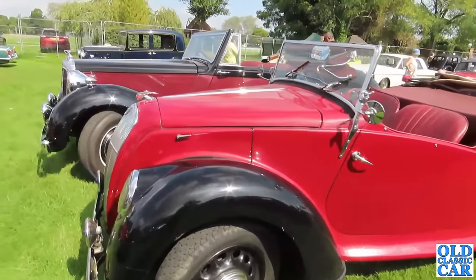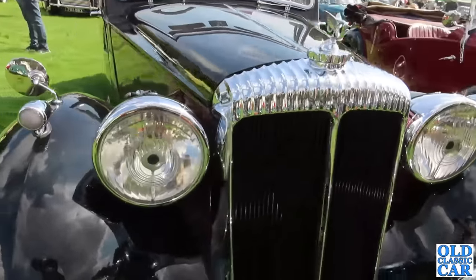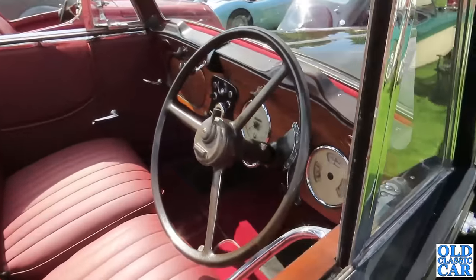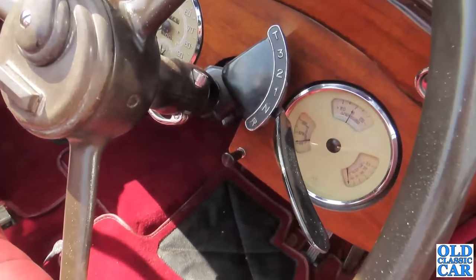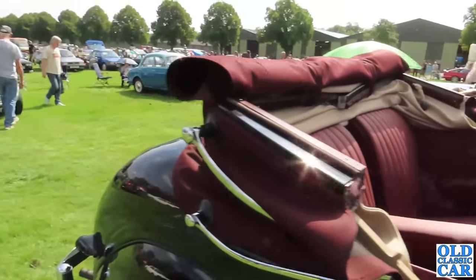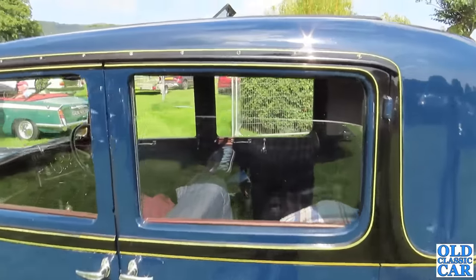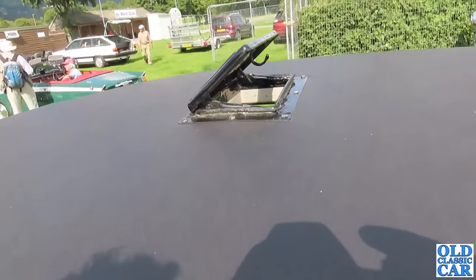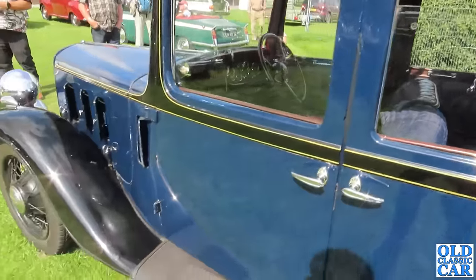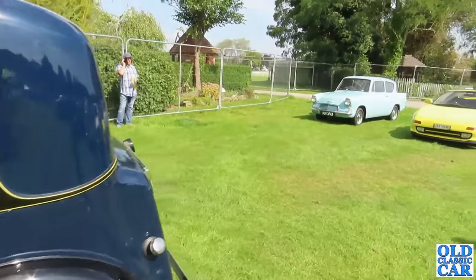There's a little Series E and the Daimler DB18. A pre-selected gearbox. And there's the pre-selector handle on the right hand side of the column. And there's that Austin 10 Litchfield with smoker's hatch. So set into the roof there. Super clean little car. Okay, let's go over here.